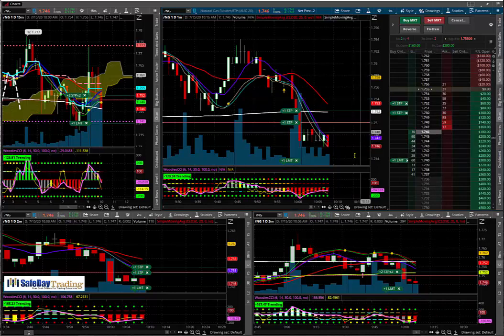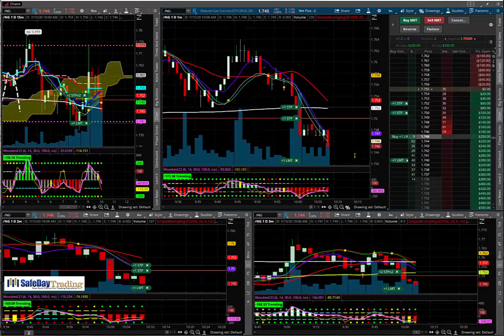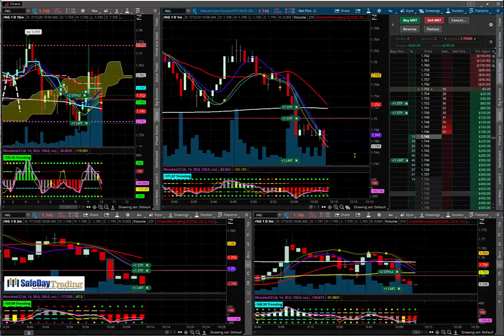If it does retrace back, all 3 contracts, we're going to get 130, 140, 50 contracts. But now we're buzzing here. We got $200 on each one. Let's see if we can hit to that 40.